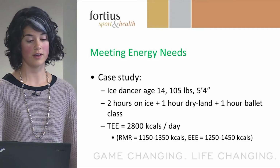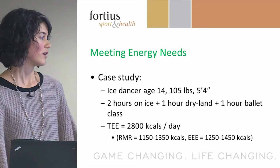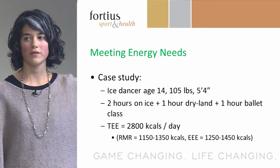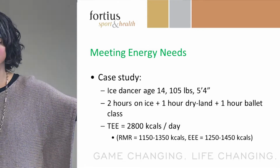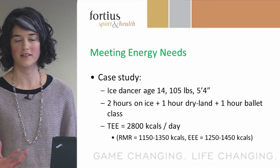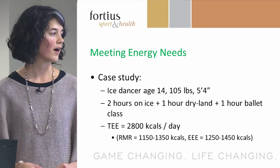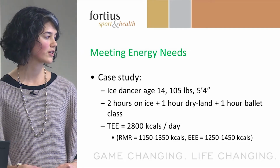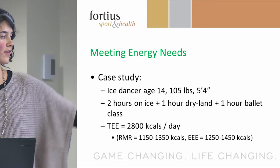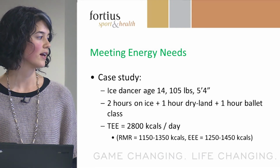So in order to try to explain that a little bit better, I thought I'd use an example. I was working with an ice dancer. This ice dancer is age 14, 105 pounds. Her height is 5'4". She trains quite a bit, and if anyone has worked with figure skaters or ice dancers in the past, they do have a pretty regimented training schedule. So it's not uncommon to train 4 to 6 hours a day for them. Her total energy expenditure for this day example was about 2,800 calories in a day.